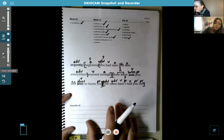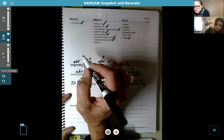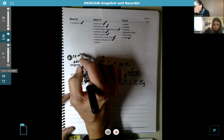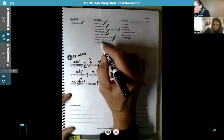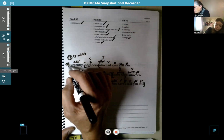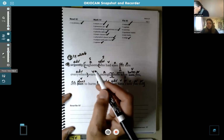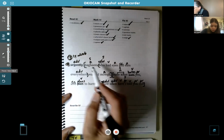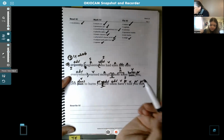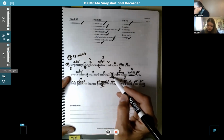And then ly adverb for the other. Good. Ly adverb. Yep. What number is that one? I think 3. Yes, good. Ly adverb. And of course, we need to indent. That's always the first part here. So we'll put a paragraph symbol there. 7 capitals. Urgently, yes. And then Bagheera, yes. And Shere Khan. Yep.